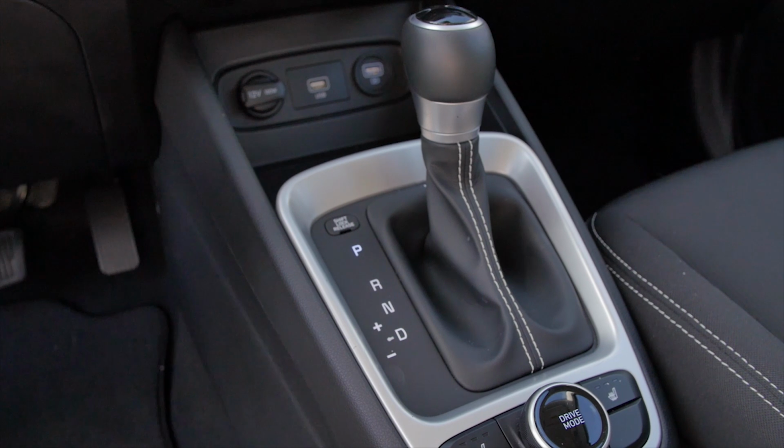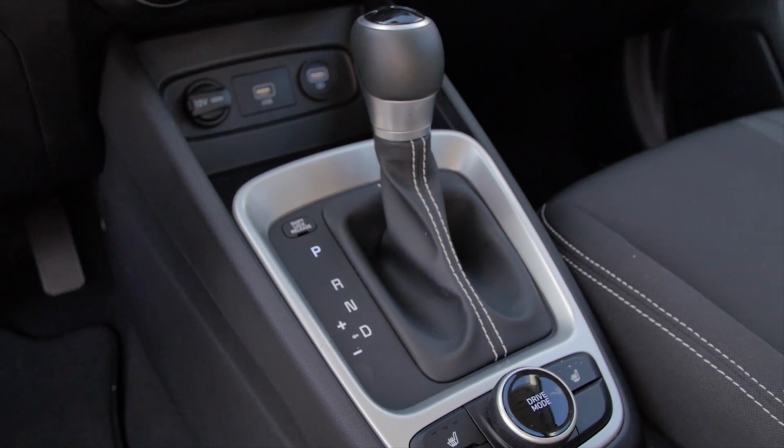Then there's the premium package. So that's $1,750. We get LED headlights. We get heated front seats, which is crazy on a car like this. We get built-in navigation, which I don't really care that much about because of the Android Auto and Apple CarPlay. We also get the push button start with keyless entry. That's actually really nice, and we get larger 17-inch wheels. So I think both of those packages are really well priced for what you get, but they do pull the Venue into a little bit expensive territory, at least for me.